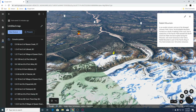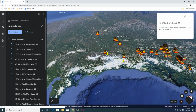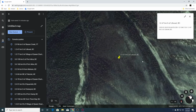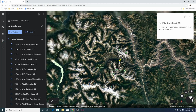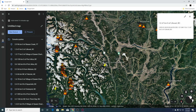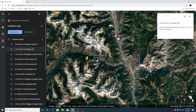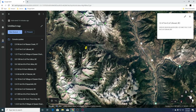We'll move on to the next one, which was a 1.5, and this was 47 kilometers south of Lillooet, BC, and it was 15.6 kilometers deep. So this is the area here. We back out and see we have a whole bunch of volcanoes on this side, and we have some on this side. So this one is kind of in the middle of all of these. This is the area here, and this is near Akasik Mountain.